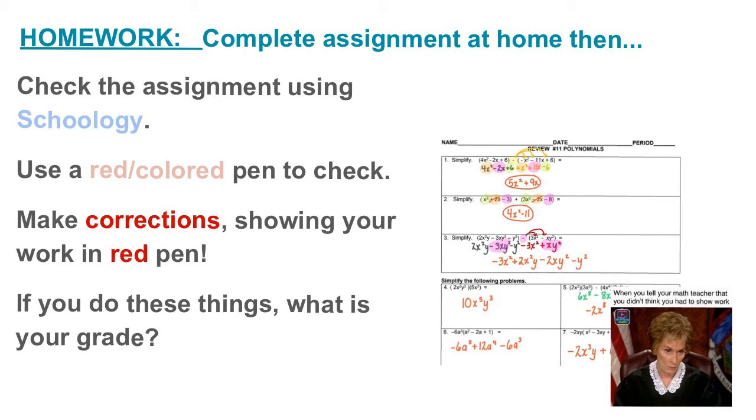After they check it, they can make corrections using a red pen, or they may attach a post-it note with the corrections. If they do these things, they'll receive a 100 on each homework assignment. So please make sure they are checking those things at home.